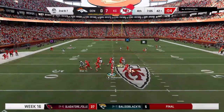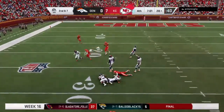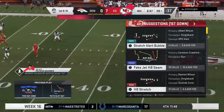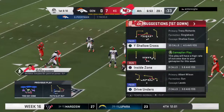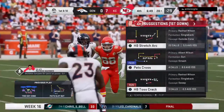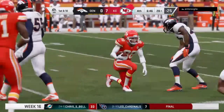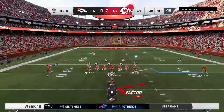On 2nd and 7. Mahomes. Caught. It's Wilson. And he's taken down inside the 30. And this is going to be another first down as they'll make the tackle at the Broncos' 28. Tell you what, he's been able to put the ball in some tight spots all game long. That throw, no different. Yeah, a lot of people would call it a gutsy type of a throw. I think he looks at it as, I can do it, so it's not that big of a deal to me, and I'm going to keep firing.